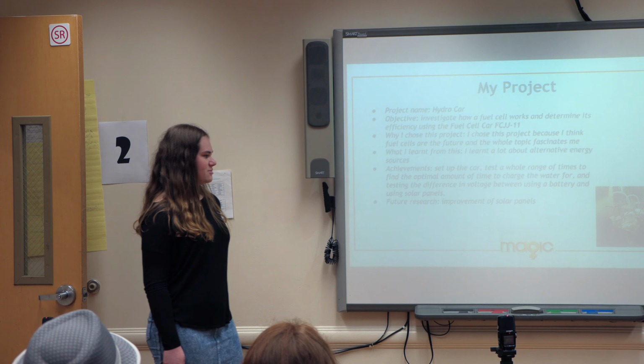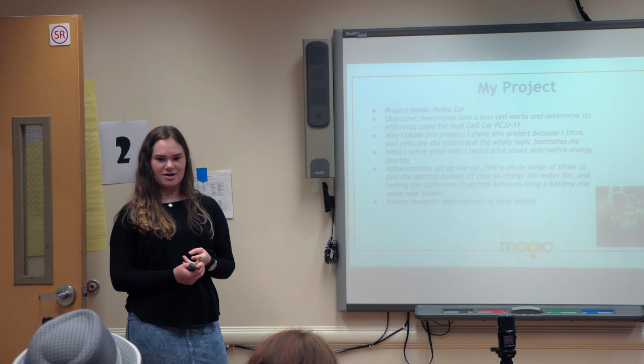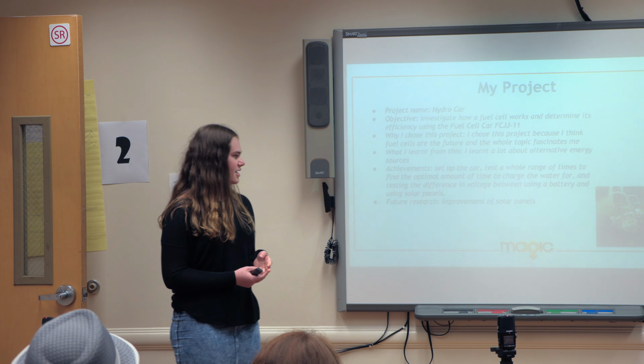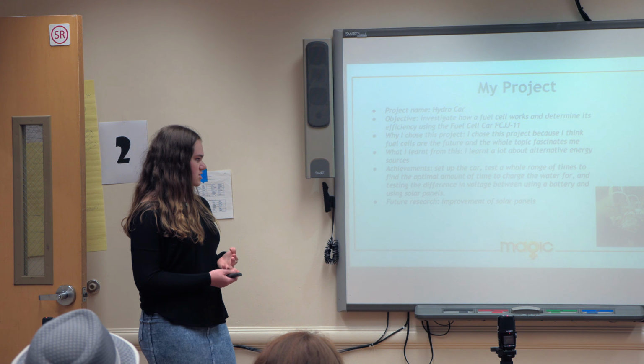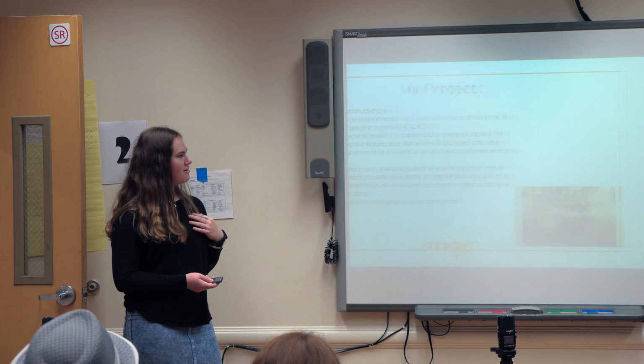What I did with the project was I set up the car, I tested different ranges using the battery for how long the car would run, and then I tested the differences between using the battery and solar panels. Future research is to improve the solar panels.